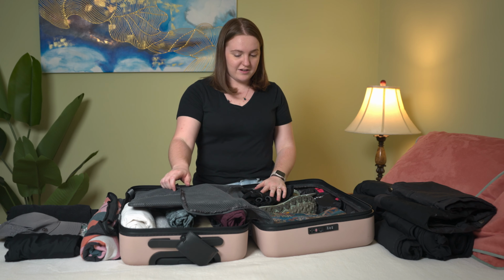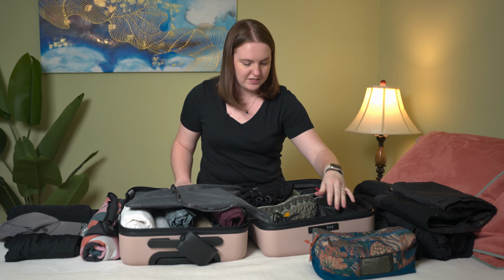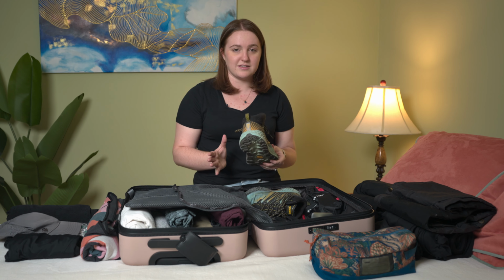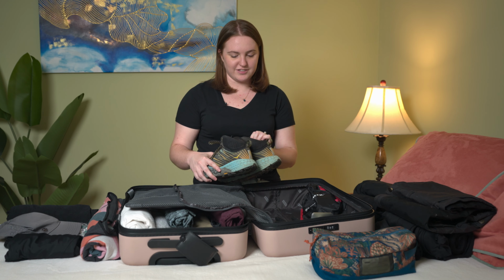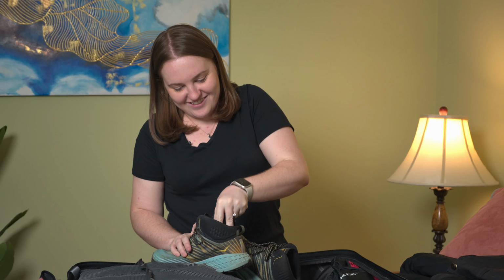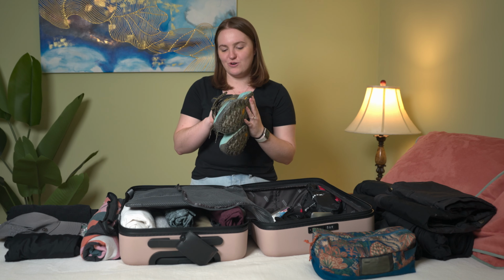On the other side of my suitcase, we have the normal stuff like toiletries, like hair tools. I have a pair of Gore-Tex hiking shoes. You will want waterproof shoes. Again, Iceland is very wet. Oh, I stuffed stuff inside of them. Packing tip, stuff your shoes, saves you space. So yeah, Gore-Tex hiking shoes.